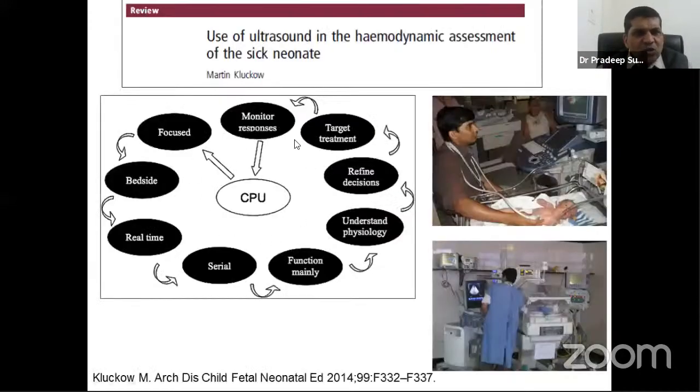So this is a fantastic flow chart for those who want to see it. I have a focused question in my mind. Then I do the bedside ultrasound, which is serial. I might repeat my ultrasound after 12 hours, after 24 hours, mainly for the purpose of physiology and functional problems. I then define all these parameters and decide treatment on the basis of point of care ultrasound. Once I have given the treatment, I will re-monitor after 12, 24 or 48 hours. This cycle is called clinician-performed ultrasound, point of care ultrasound, or targeted neonatal ultrasound.